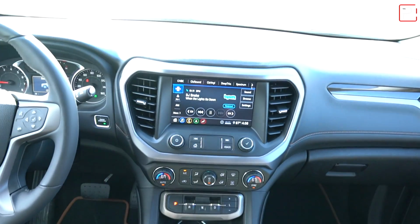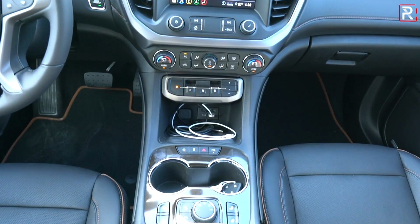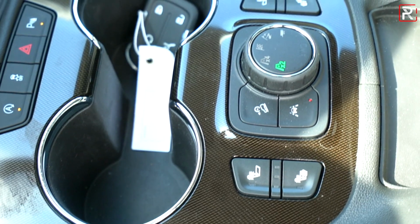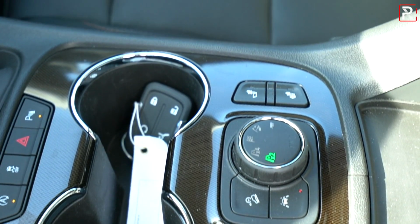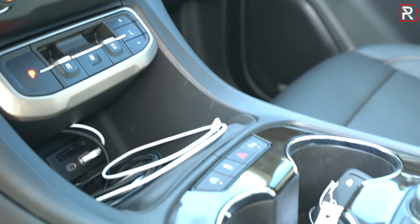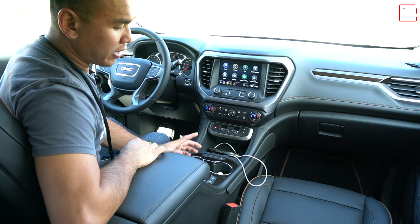So overall, the interior, not really that different. There is some new trim down here on the center console. You can see this one here has the twin clutch all-wheel drive system where you can adjust what mode you'd like it to be in. So it always will default to 2-wheel drive. Kick this little selector over here to the right, it goes into 4-wheel drive, and then click it over one more time, it goes into a sport mode.